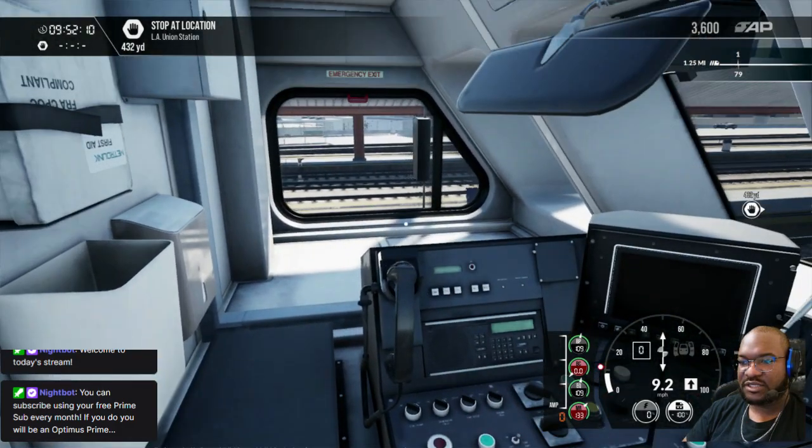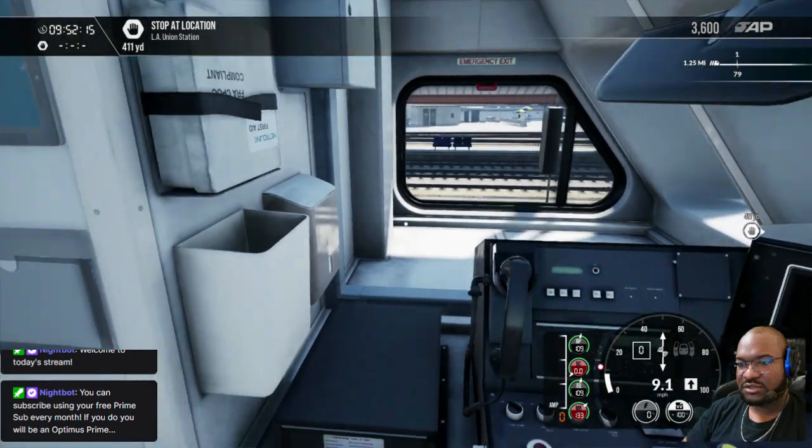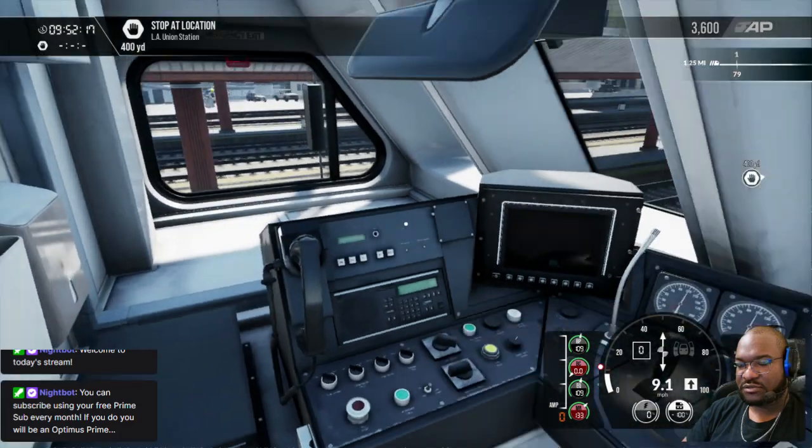Still have another seat on the other side. Some of the other gallery cars have a seat for a second. So no.